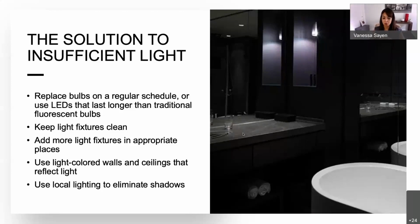Adding more light throughout the space to increase brightness. You mentioned that, Jeff, that it was not only about the task lighting, but also the ambient light in general. And then we can play with the dimming as to what's important at that specific moment. We use light color walls and ceilings to reflect light to increase brightness, and use additional lighting at task spaces to eliminate shadows and to provide proper local lighting.